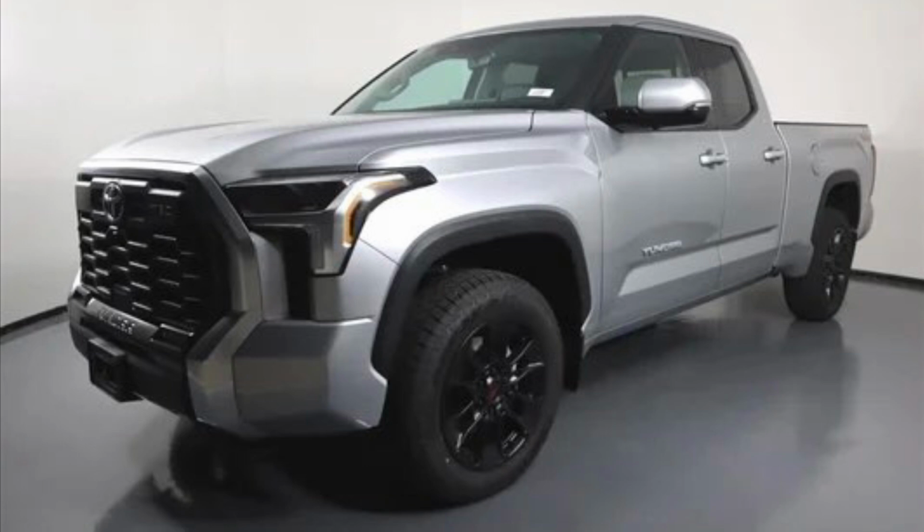Now here's a good side shot of the truck. Double cab doesn't look bad. As you could see, they went away from that handle up by the back window that they had in the 14 to 21 double cabs and are now giving two regular handles, front door and rear door. So that's a nice little flow right there.